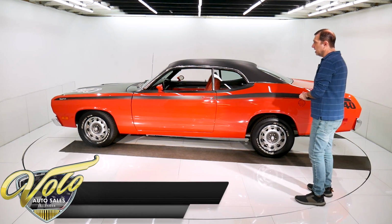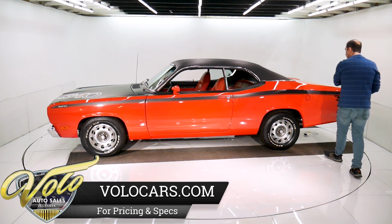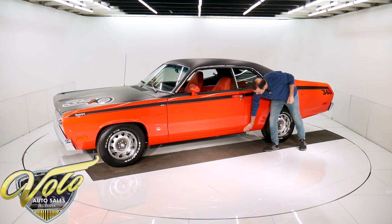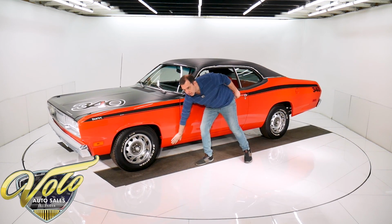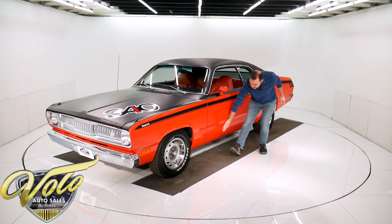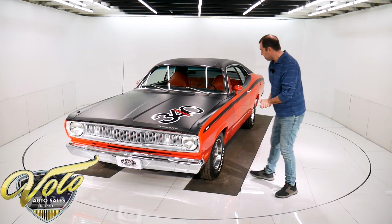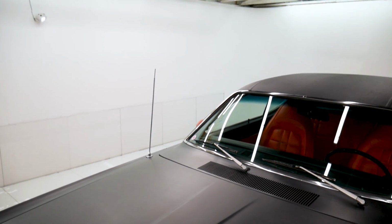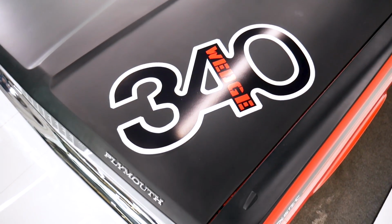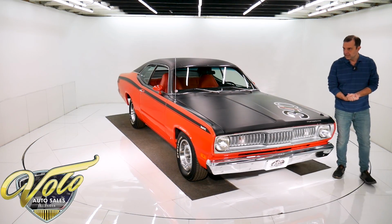The body, it's as good in person as it is on your screen. It is absolutely straight. All the gaps and panels fit real nice and smooth. There are no bubbles down here. This is just smooth as can be. Even when I run my hand across the door, you barely even feel where the door starts and stops. It's got the blacked out hood trim with this bold 340 Wedge sticker across the corner, the 340 down the side, and it's got the Duster sticker on the back. So it's got a lot going on.